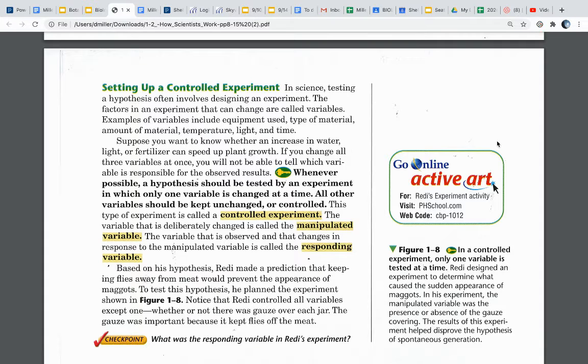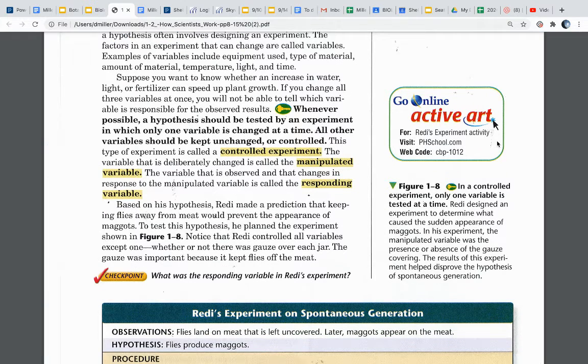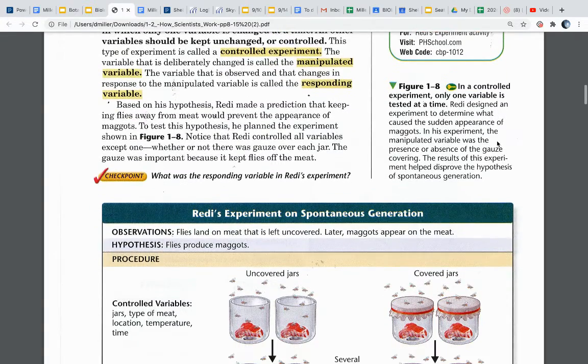Based on his hypothesis, Redi made a prediction that keeping flies away from meat would prevent the appearance of maggots. To test this hypothesis, he planned the experiment shown in Figure 1.8. Notice that Redi controlled all variables except one, whether or not there was gauze over each jar. The gauze was important because it kept flies off the meat.